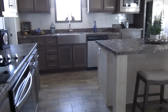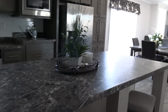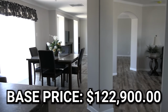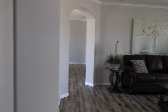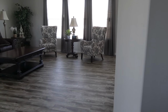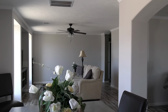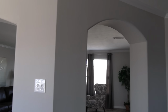All right, everyone, so for pricing on this home, you'll see a base price come up on the screen. Basically, that's just as this home sits. That doesn't include delivery, setup, anything like that, depending on what county you're in, what requirements they have, and all the different factors that are involved. We really can't price that without knowing exactly your situation. But this is just a base price on what this house lists for. And I can't even guarantee that other dealerships can sell it for that. I'm just saying this is the price that we're able to put.